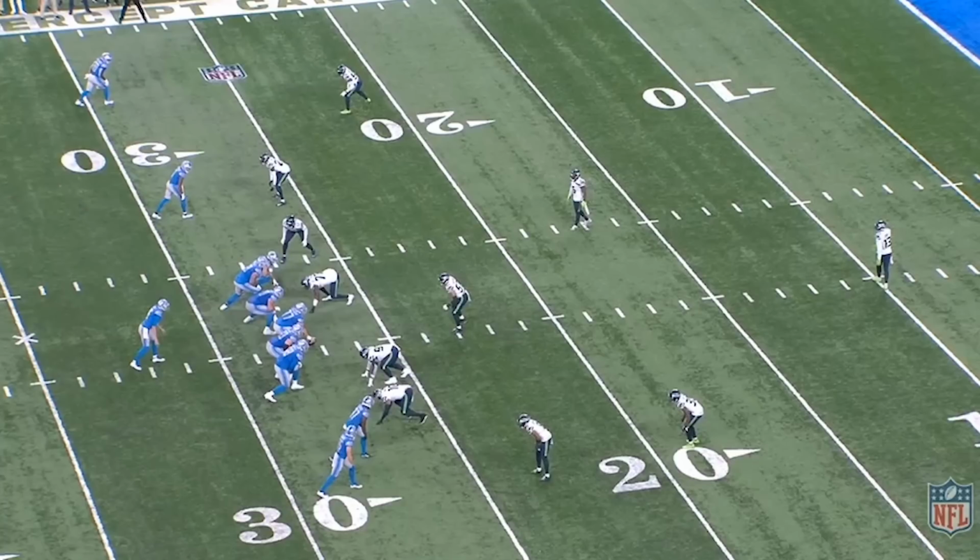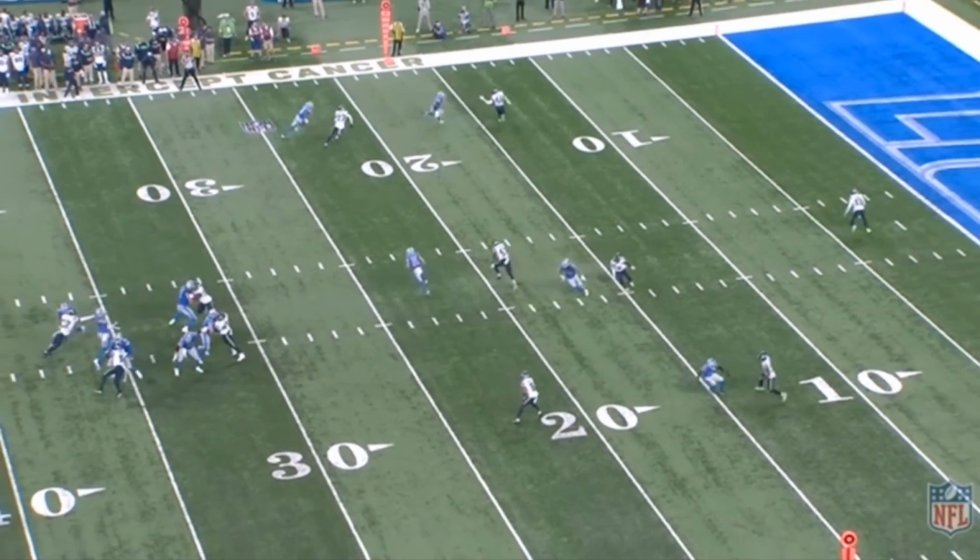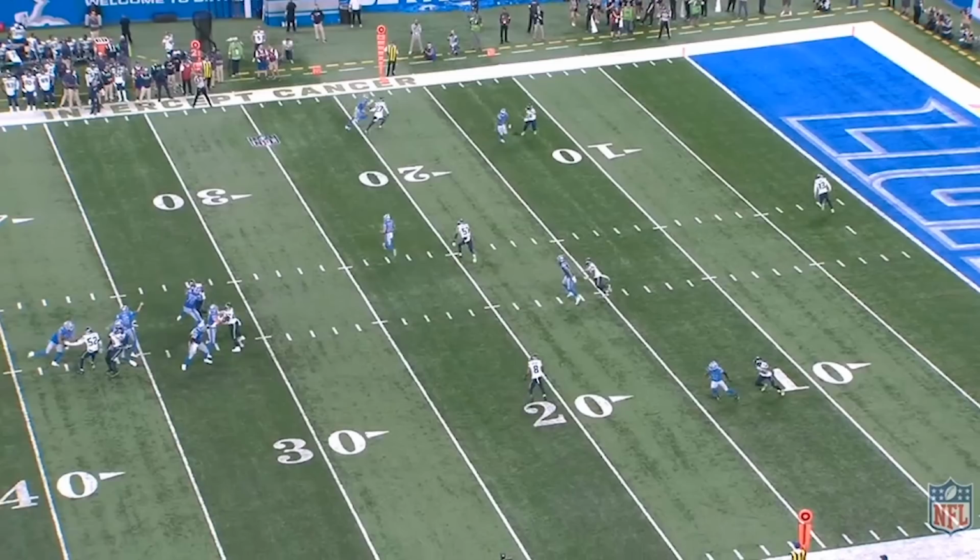But this play is definitely a play where you can tell a big difference between a non-Power 5 college team and the NFL. We see Tariq Woolen here man-to-man with the slot receiver. And as the receiver takes off on a wheel route, Tariq Woolen plays beautiful coverage. And if you were to see right now, it doesn't look like he could be covering it any better. But the mistake he makes is he doesn't turn around to make a play on the ball. And Jared Goff is a veteran enough quarterback to know if the defender isn't looking at you, the only thing he's really covering is the width of his shoulder pads.